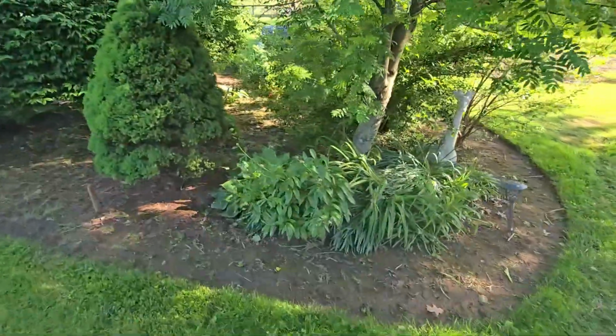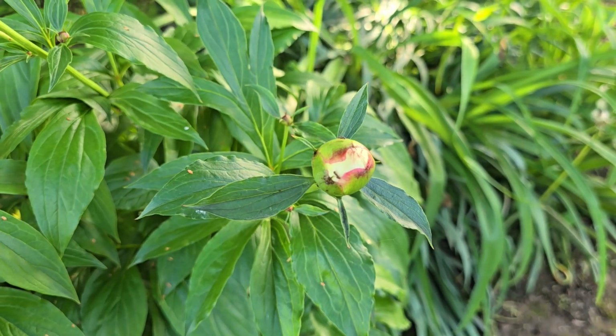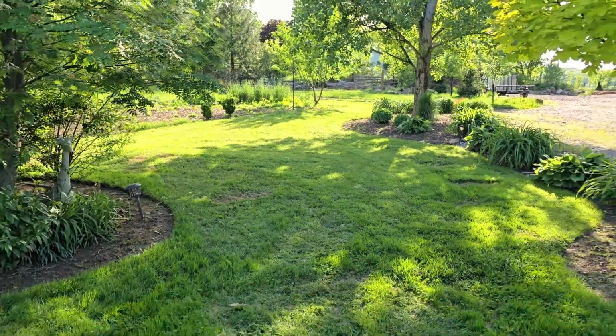The next thing to bloom down here is gonna be the peonies. You can see them starting out. And the little ants are on them already trying to get their sweetness. I got this yard mowed, so it's not looking too bad over here.